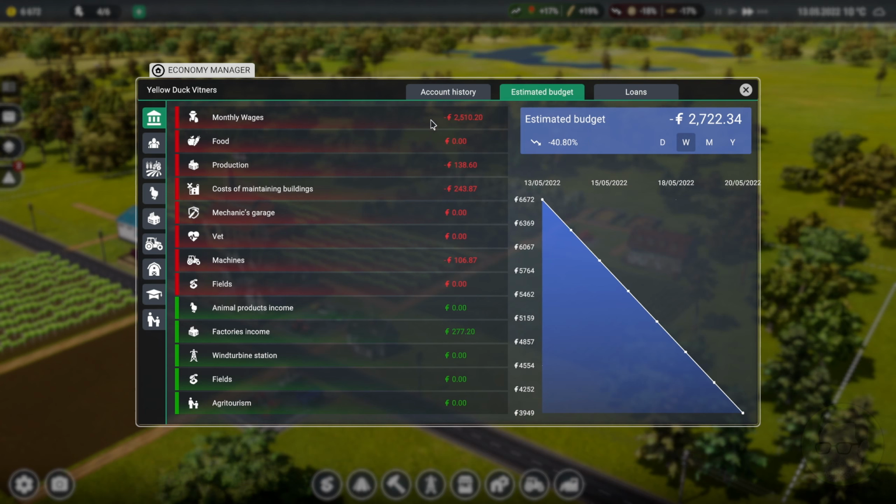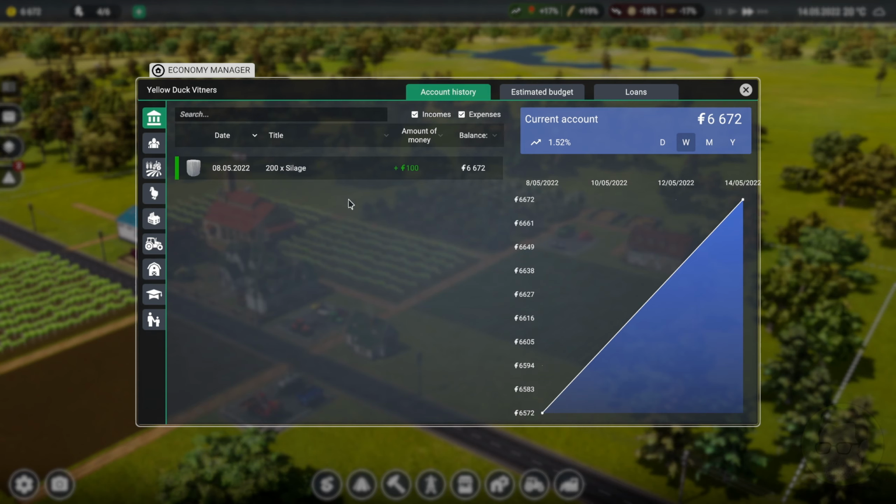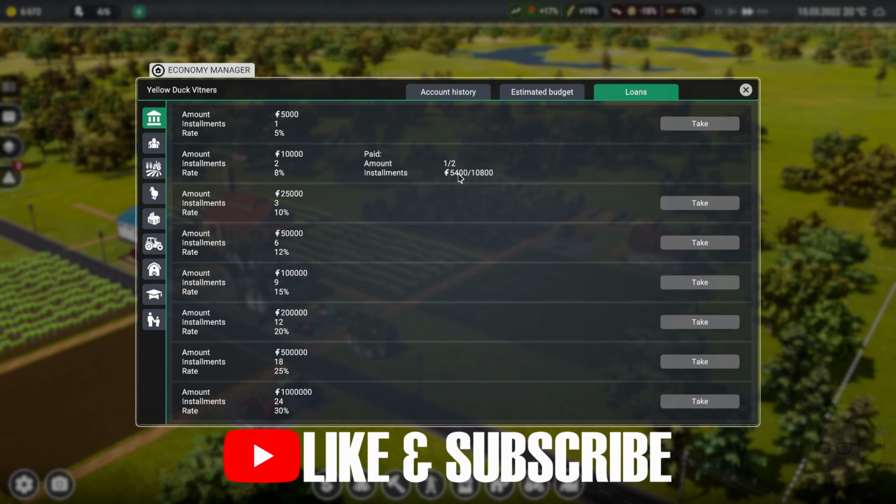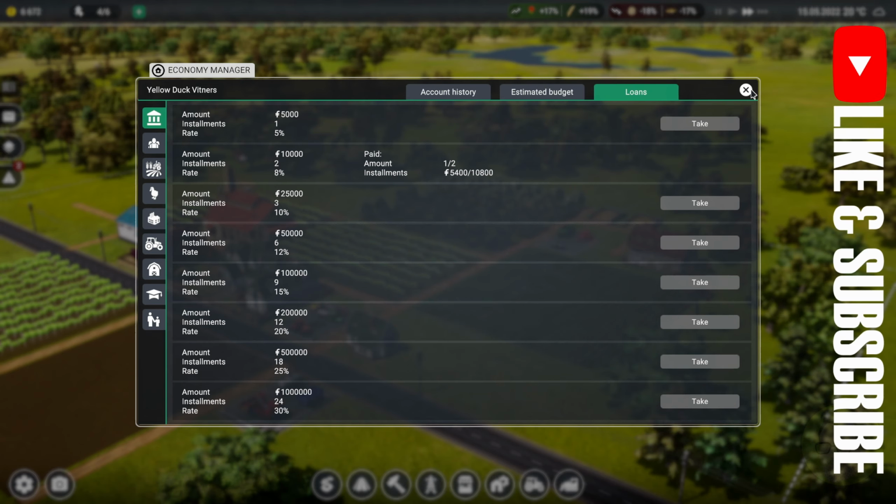I think I mentioned last time that I did take a loan out. Well, I did actually have to take 2 loans out. So now this is saying monthly wages. Maybe this is overall for the year. Surely we're not spending $2,500 a month on wages themselves. And loan wise, that's going to be 2 installments. We've done 1 of 2. So we've got 1 more installment there, and then that is okay.